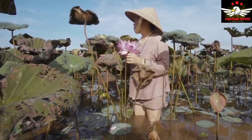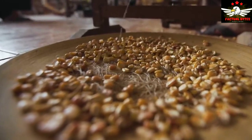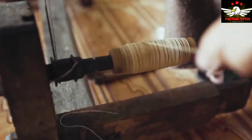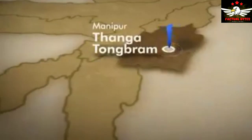Before knowing more about it, let's first discuss the historical background of lotus silk. Extracting fibers from lotus stems has been in practice since 1910. Lotus silk is extracted and woven in Myanmar, Cambodia, Vietnam and in some parts of India. Lotus silk is one of the most expensive and rarest fabrics in the world.